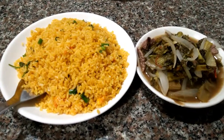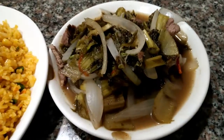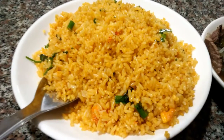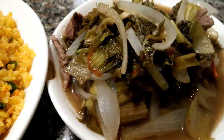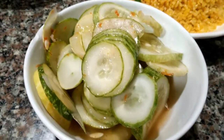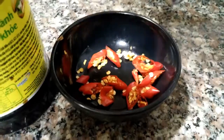So hi ladies and gentlemen, this is the finished product of Cơm rang. Cơm rang is like, it is from rice, and I think they put something in. I'm not really sure as to why it becomes yellow. And this one is stir fried beef and some onions. And they have this cucumber, and it's best served with soy sauce and chili.